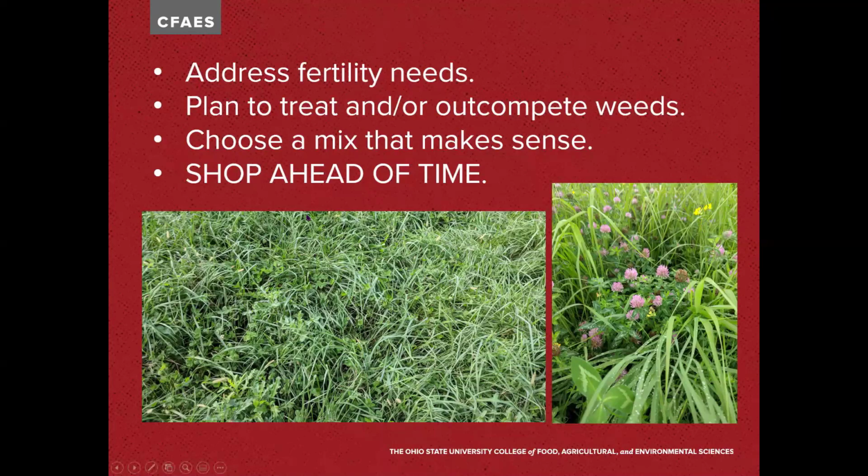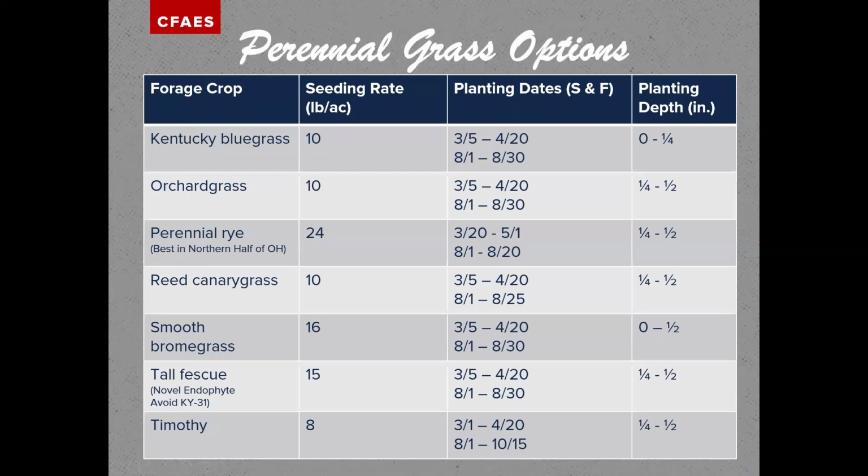If you don't give yourself this benefit of shopping ahead of time, you're not going to wind up choosing the forage that's really best suited for you. So get those catalogs and start taking a look. Now, when it gets to more specific options, I've got some of the most common perennial grass options here for Ohio listed, along with their seeding rate, their recommended planting date, and their planting depth. And I'll just go through this chart and give you some specifics about each one.